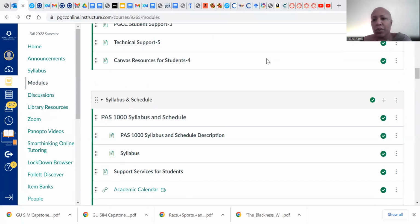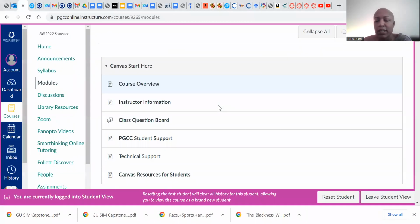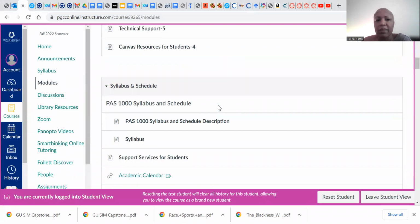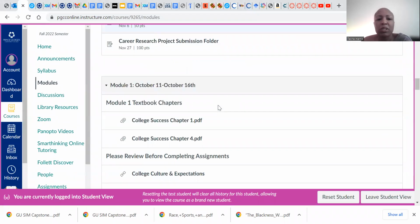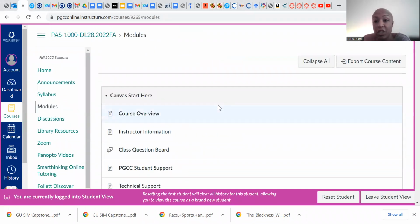All right, so I want to make sure, because I have a feeling that when I first created these modules, I did not make it so that you had to complete all the assignments. So I want to make sure that you know how to get to the career research directions and that you paid attention to it. Some of you have been going on Nearpod. There are a few of you who have not.